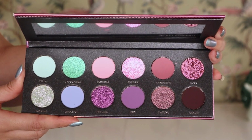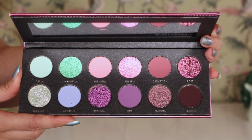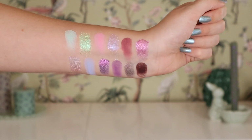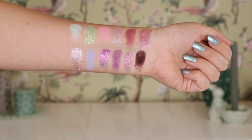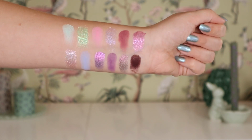We have a few flaky shades in here like rose and freesia, but for example datura, petunia, gypsophila and jasmine are more smooth. So if you're more into smooth shimmers, this one has a little bit more of a smooth formula to it. Not all of these are flaky.